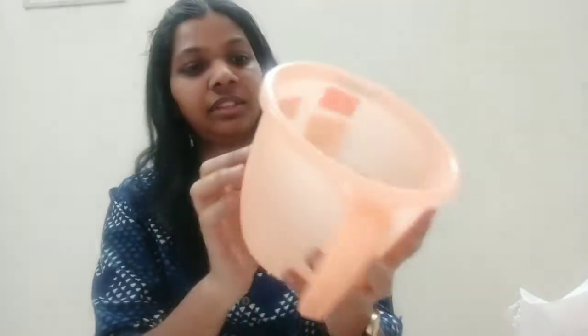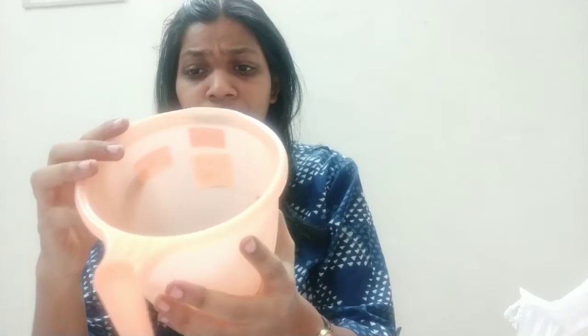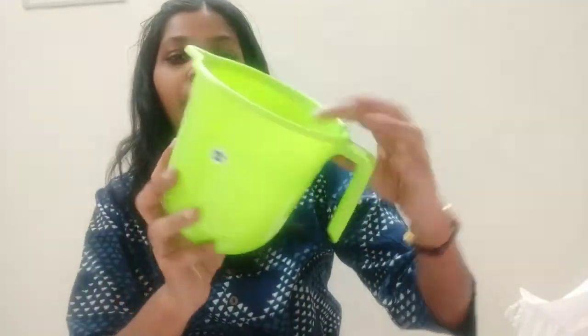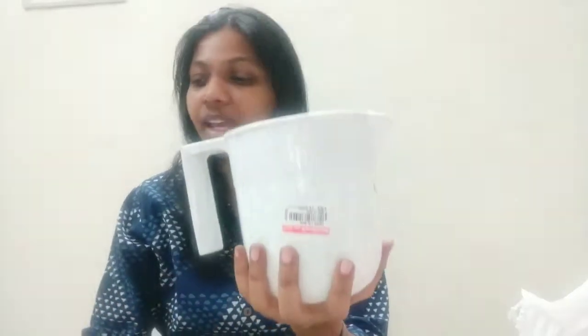Next, I got mugs. I got 3 mugs. This was 47. It's a 1.5 liter mug and was priced at 47 rupees. This one, I'm not sure how big it is. It was 35 rupees. Next, this was also a 1.5 liter mug and this was priced at 74. This is heavier of the three.